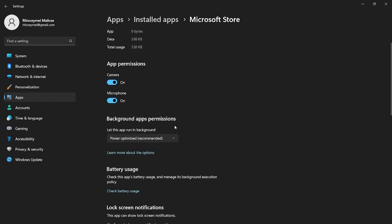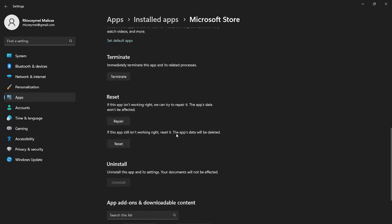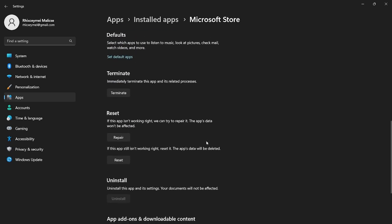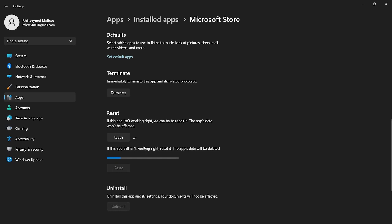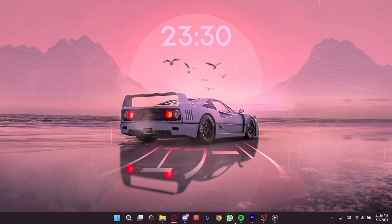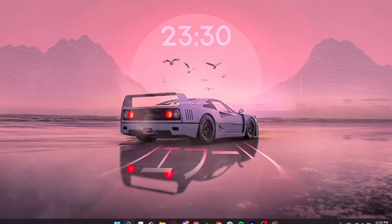Now click on Advanced options, and make sure that "Let this app run in the background" is changed to Always. After this, scroll down and under the Reset title, click on Repair first. And then after repairing, proceed to Reset. Now after this, restart your computer device. And once it opens, check if your Microsoft Store is working or not.